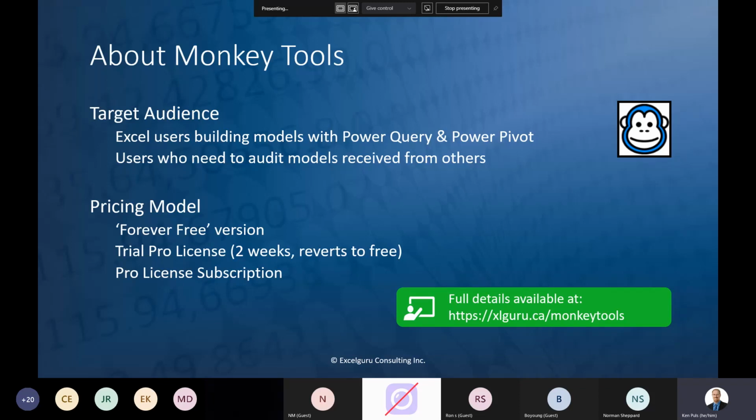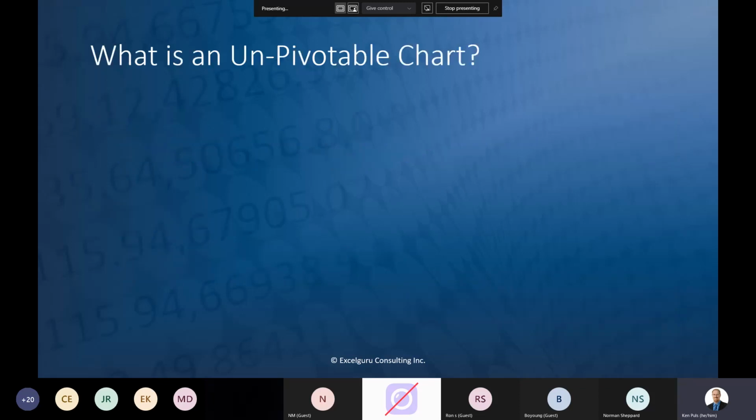Okay, so let's talk about the subject that we're here to talk about today. I called this little presentation something about creating unpivotable charts. Now, what the heck is an unpivotable chart? I have this habit of making up my own words for some of these things as I go along. So the concept of an unpivotable chart is something like this.